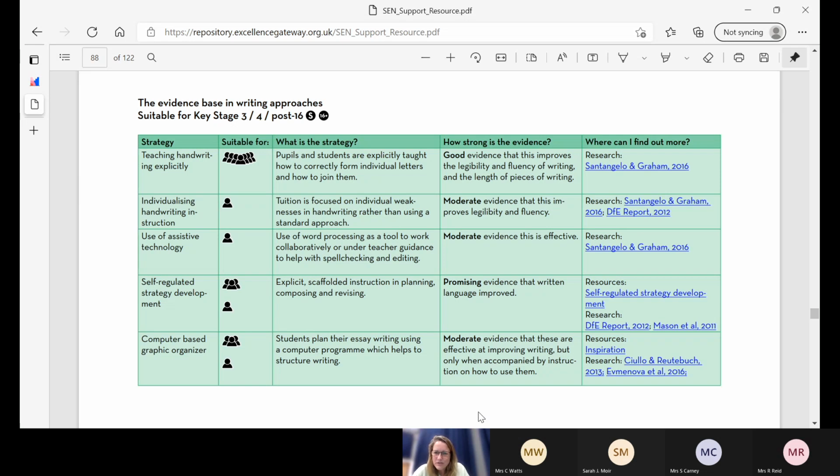So hopefully it's helpful to see some of the resources, and as I say, those ones are there really for you to just explore and see if they might be helpful to you to use in class.